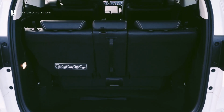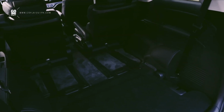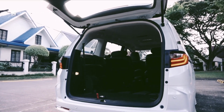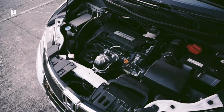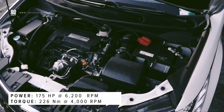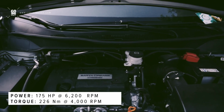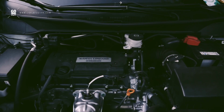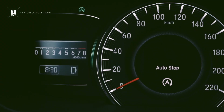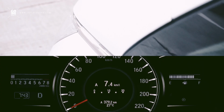If you do decide to use the Odyssey for hauling goods, do note that the seats have the ability to magically stow under the floor. Well, Honda calls it magic seats, so there's that. Under the hood of the Honda Odyssey is a 2.4-liter iVTEC petrol engine that produces 175 horsepower and 226 Nm of torque. Power is sent through the front wheels via a CVT. Additionally, the engine is fitted with an engine start-stop system. I think now's the best time to take the Odyssey for a spin.